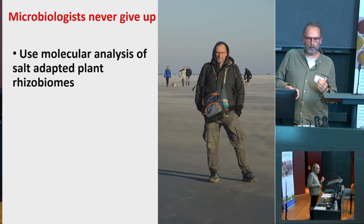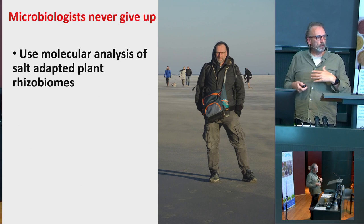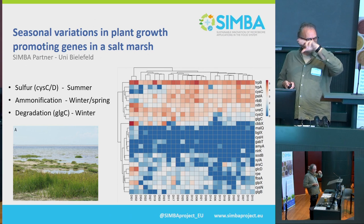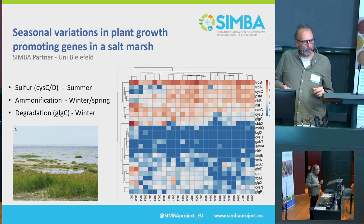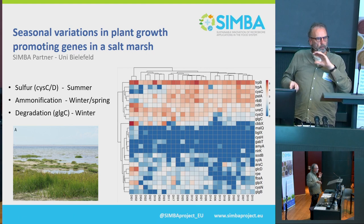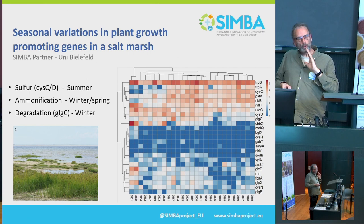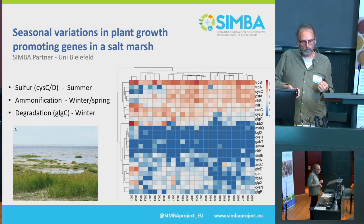So, despite these not so great experiments or results yet, we never give up. We have a huge load of molecular data, and I'm currently analyzing that. For example, from these 26 samples, we also have 26 metagenomes that we are currently isolating with the partners of the University of Bielefeld. And we're trying to find, are there some typical genes that are known to maybe be beneficial for plant growth promotion? And do we see back the seasonality? So can we again find clues to where and from which part of the season we should take our communities?